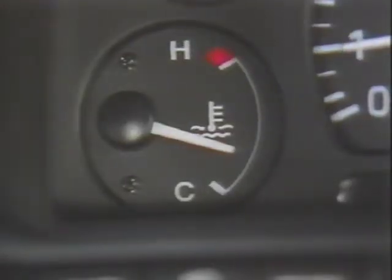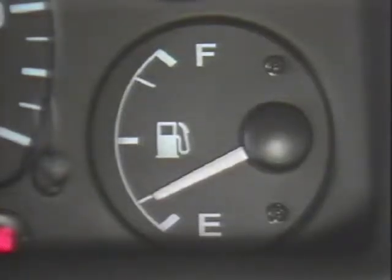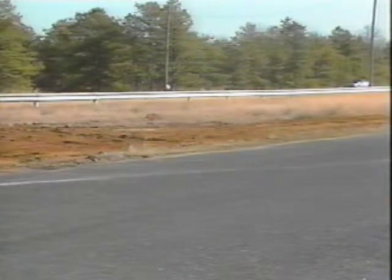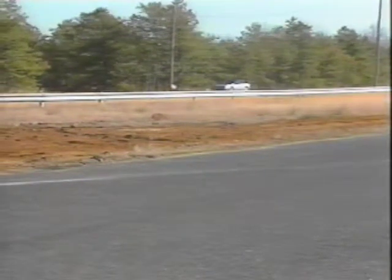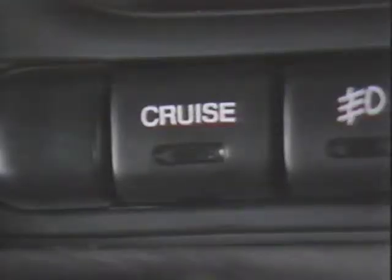As the engine warms to normal operating temperature, confirm that the coolant gauge is working. And also check the fuel gauge. Observe the performance of the suspension. Listen and feel for abnormal harshness, excessive road shock, and abnormal noises.